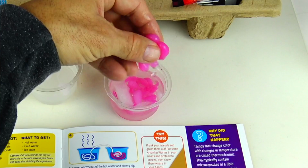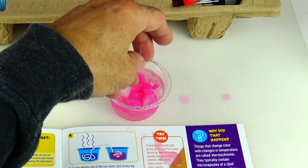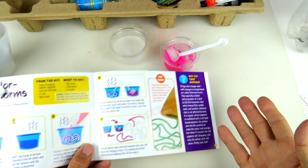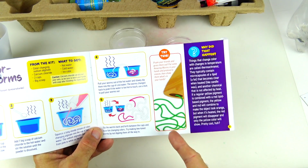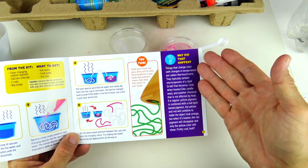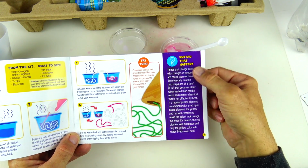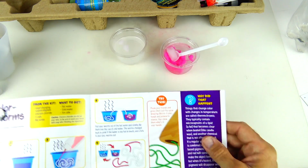And you can play with those actually because they stay together. Oh, you could squeeze them, ew. Gross! So basically, there are your worms, and if you want to do a prank, you can do one of those booger pranks. You pretend that there are boogers coming out of your nose. Boogers. And also, you can read this right here. It can tell you exactly what the chemical reaction was and what happened in your experiment.